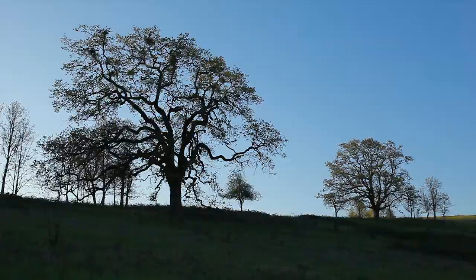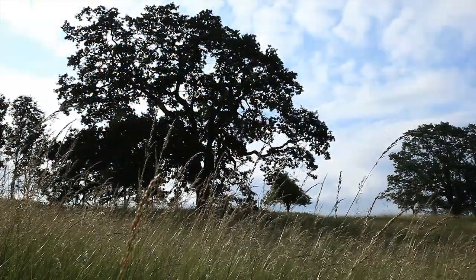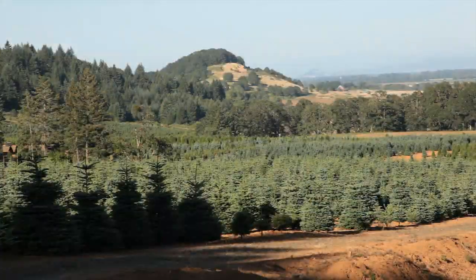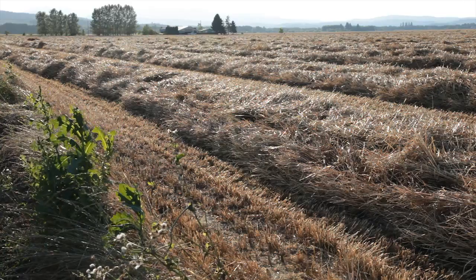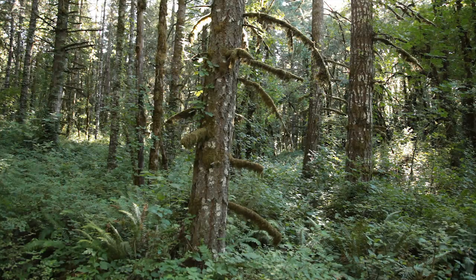Oak savanna is the most imperiled habitat type in the Willamette Valley, with less than 1% of the historical habitat remaining. Threats to the savanna system include Christmas tree farms, miscellaneous development, and probably most important, loss to encroachment by Douglas fir.